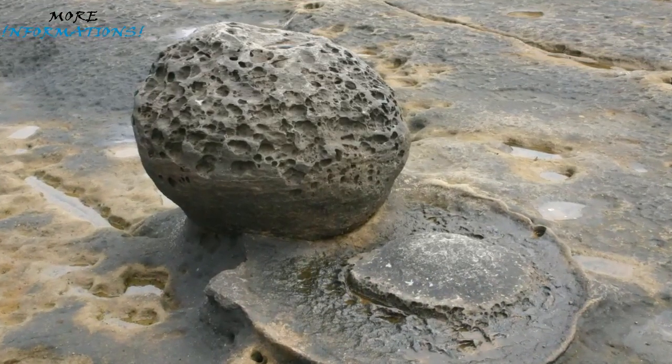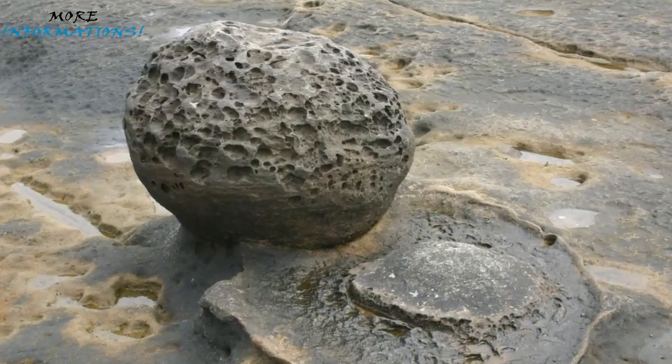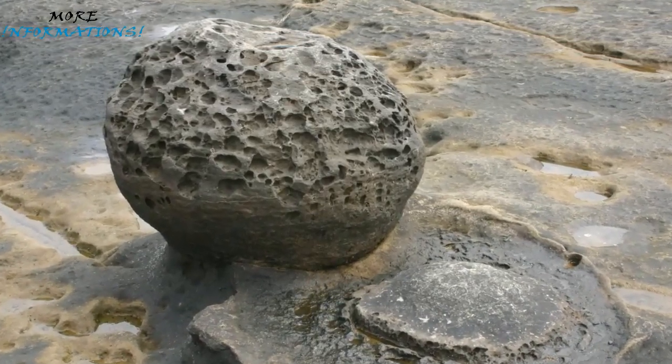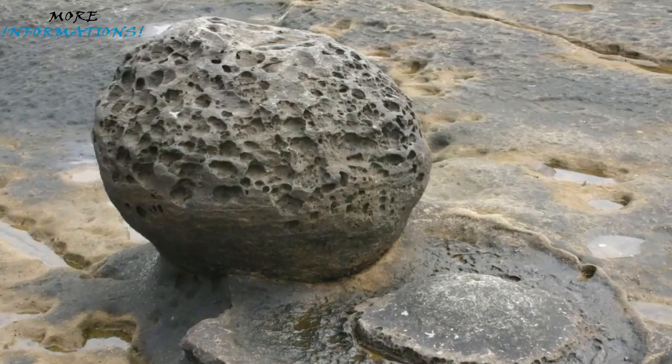These bizarre rock formations have geologists all over the world both intrigued and puzzled. The more you learn about these trovents, the weirder they'll become. Just wait until you see what they do.